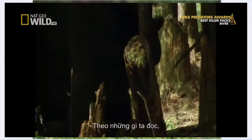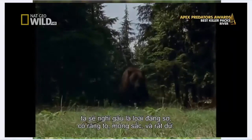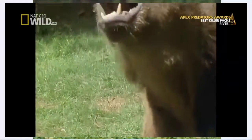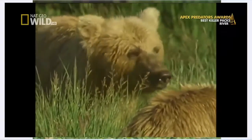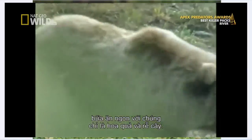If you believe everything you read, you'd get the impression that bears are a scary mix of big teeth, sharp claws, and serious aggression. Much of the year, their idea of a good meal is a mixture of fruit, berries, and roots.